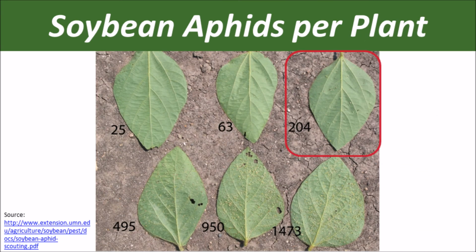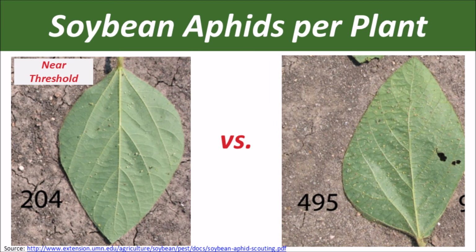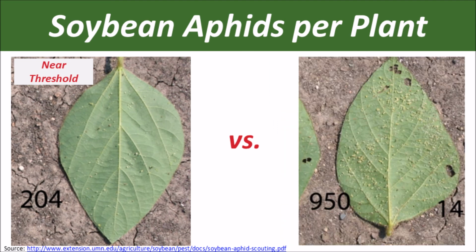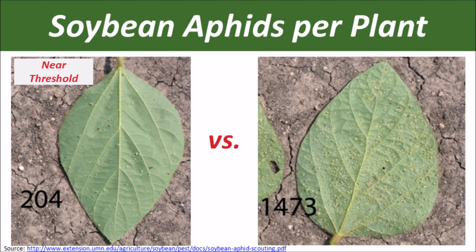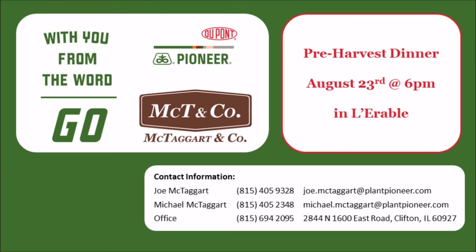Counting soybean aphids can be a daunting task. You can look at the following pictures and get a general idea what one leaf on a plant with over 200 soybean aphids per plant would look like. As always, please feel free to reach out to us if you need assistance looking for soybean aphids or any other issues in your crops.